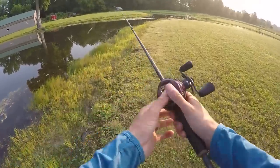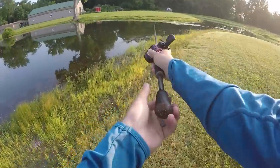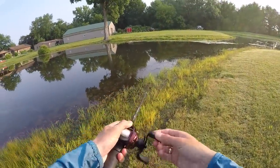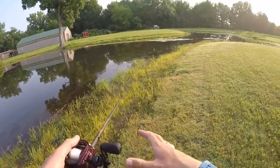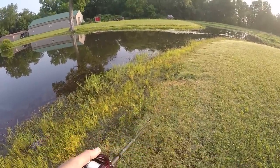This thing is not really meant to be set the hook. So you might notice when I set the hook, the rod bends a lot. That's because this rod is not really meant to be set. It is a jerkbait specific rod. I'm able to make it work because I know exactly how much slack to take in before I set the hook really hard with this thing.